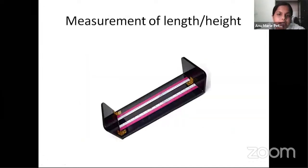Measurement of length or height. Like we said, length is measured in the recumbent position in babies. So can somebody guess what this is called?